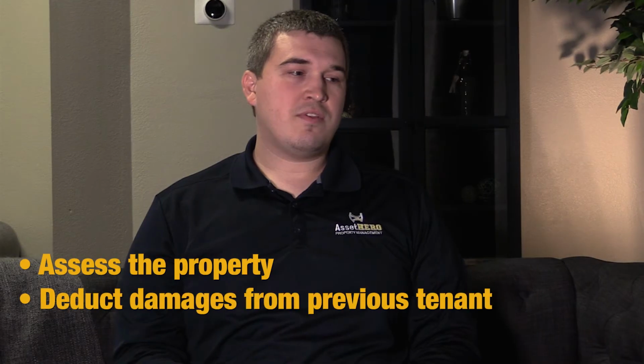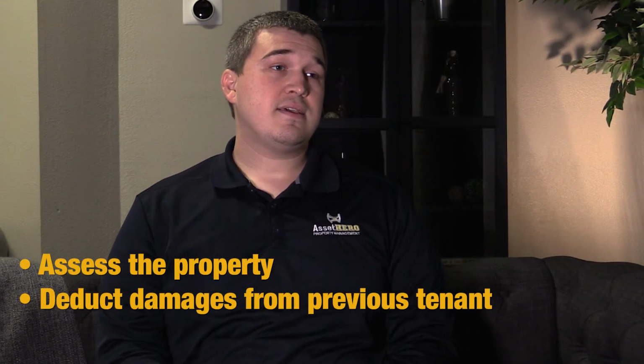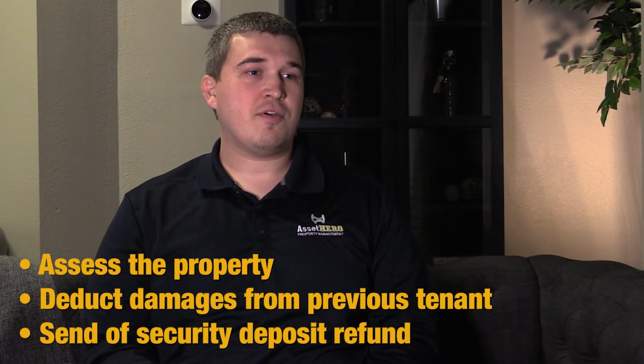Make-readies are the time period in which the tenant moves out and the new tenant moves in. During that time frame, what you're doing is trying to get the property ready, make ready, so it's ready for the new tenants to move in. So assess the property, deduct any itemized damages from the previous tenants, and send out the refund of the security deposit. It can be a very hectic time for a property manager because they have multiple properties.